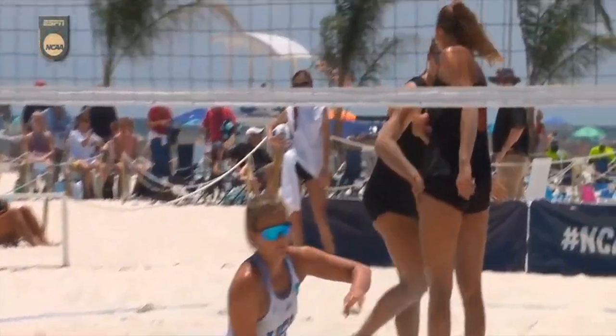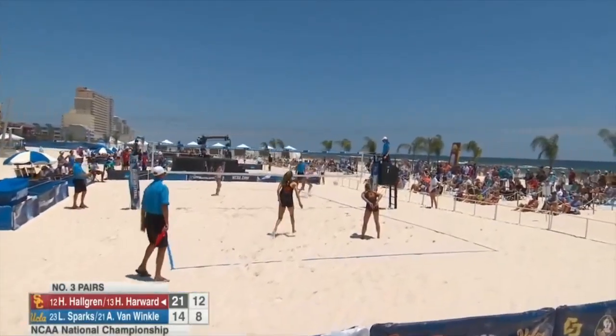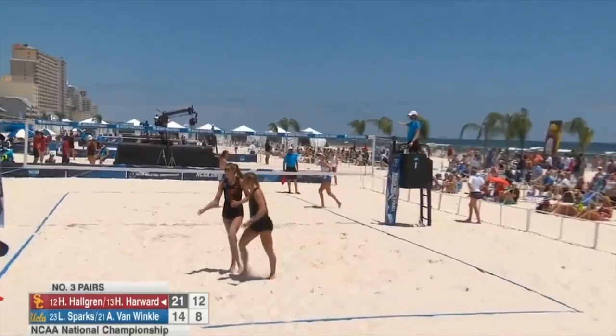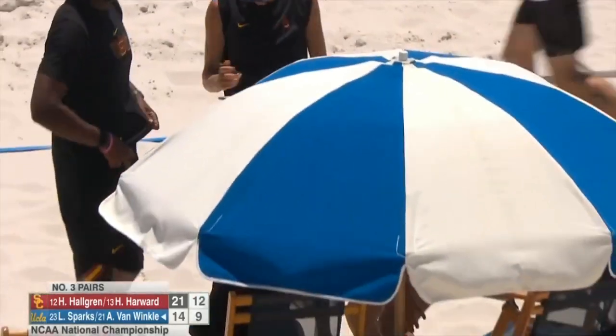Hallgren comes from a beach family, or a volleyball family. Her mom, Wendy, played volleyball at Georgetown. She actually didn't want to play volleyball at first, but then once she did, never looked back. Her younger sister, Harper, is on the USC beach volleyball team.